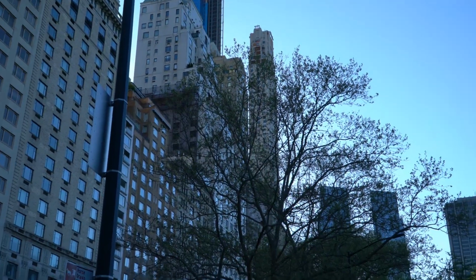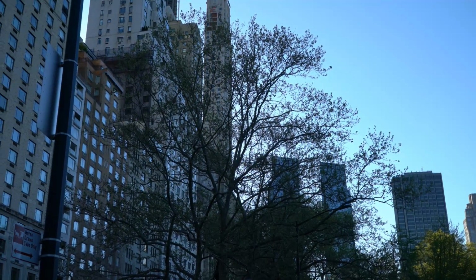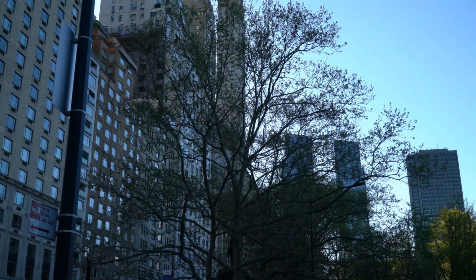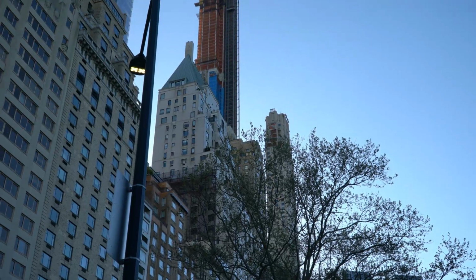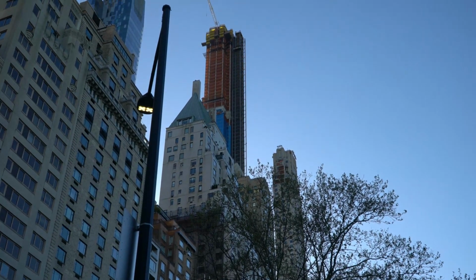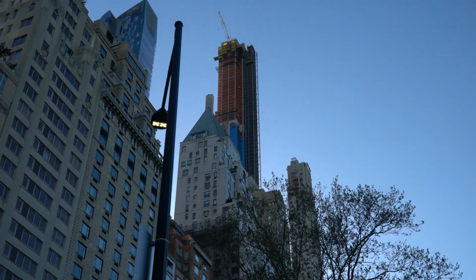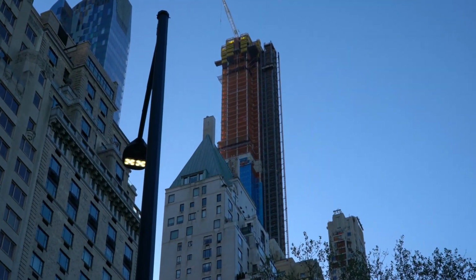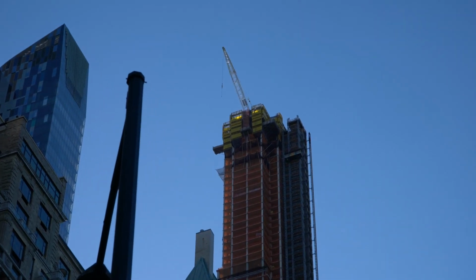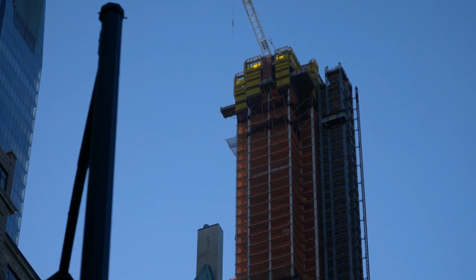So when you're strolling in Central Park, you'll see it. When you're in New Jersey, you're going to see this Nordstrom Tower. When you're in Queens, you're going to see it also. Especially at night when it's all lit up. And take a closer view of the construction. Beautiful work they're doing.